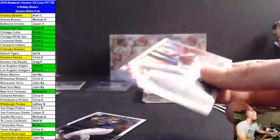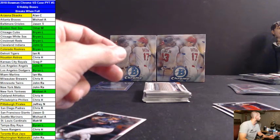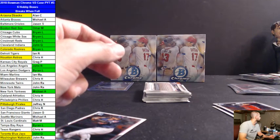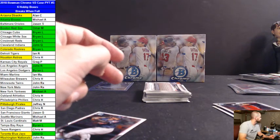Jordan Hicks. There we go, we finally got something. That's the first big name. There we go, number to 499 for the Cardinals. I guess that counts as a hit, right? I probably should highlight the Braves. And that top one was the Cardinals.